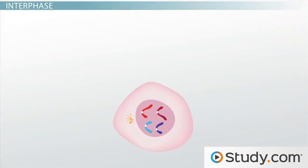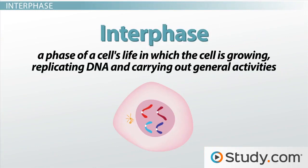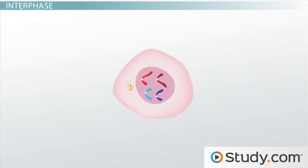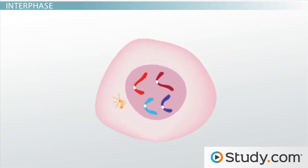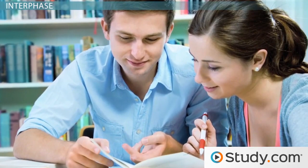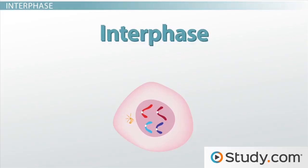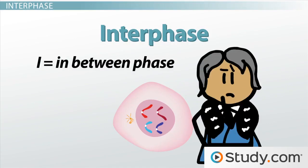Most of the time your body cells are in what we call interphase, which is a phase of a cell's life in which the cell is growing, replicating DNA, and carrying out general activities. So your cells spend most of their time preparing for that big moment when they can finally divide, just like you spend most of your time learning in school to prepare for your big graduation moment. You might want to think of interphase as the in-between phase because it's in between periods of mitosis. Of course, this doesn't mean interphase is not important.